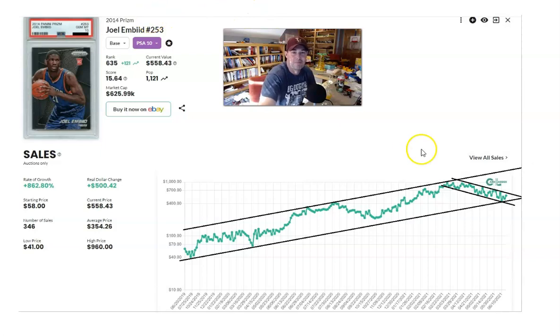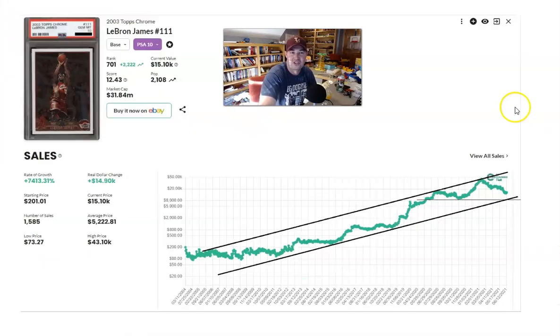So Joel Embiid looking awesome in the playoffs as well. So he's at the bottom of his long-term channel and getting a little bit of a bid here. The trend remains down, but if he can get a little bit more love, he can push himself up, and that should get some buyers more interested in his card and chase things a little bit. All right, LeBron James. Didn't give him a lot of respect last week, kind of glossed over him, and honestly, I'll do that again here. Top of the range, looks like there could be some more downside.